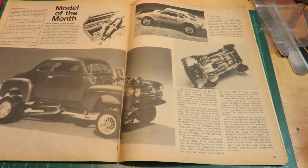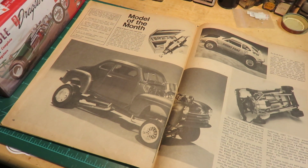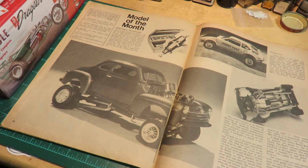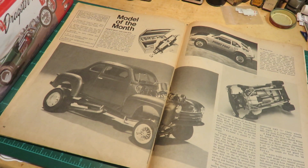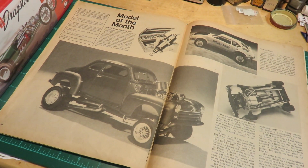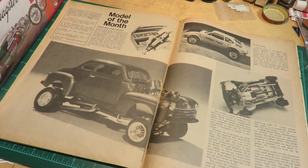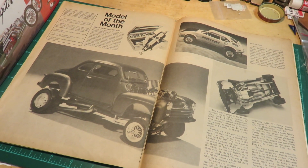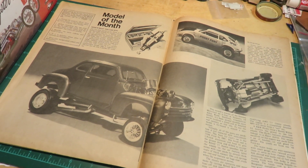And always in this magazine, Model Car Science, they had the Model of the Month, which builders would take photos of their built-up models, send it into the magazine, and each month, whoever they judged won the little contest got this motor tool set.